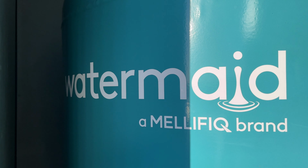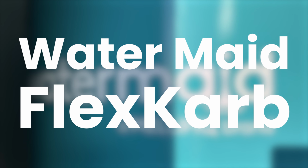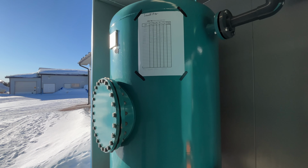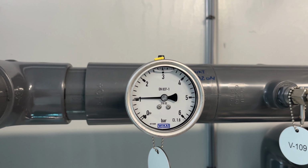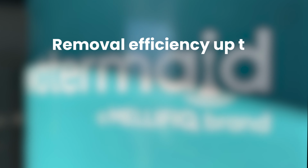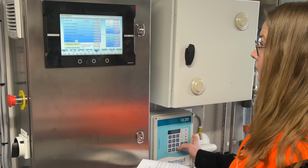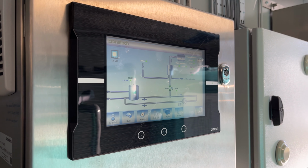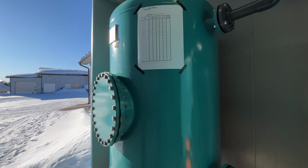First, the wastewater is pre-treated using Mellifiq's custom-designed water-made FlexCarb system. This system utilizes sand media to effectively eliminate suspended solids and impurities from the wastewater with minimal pressure drop. With a removal efficiency of up to 99%, this system guarantees exceptional purification downstream. Additionally, the fully automatic backwashing functionality ensures regular, sustained filtration capacity, preventing clogging and maintaining optimal performance.